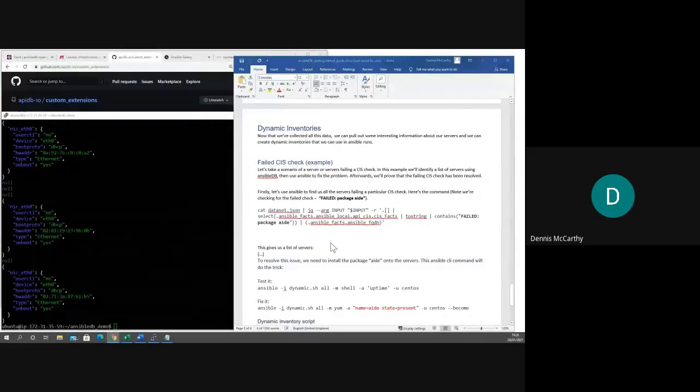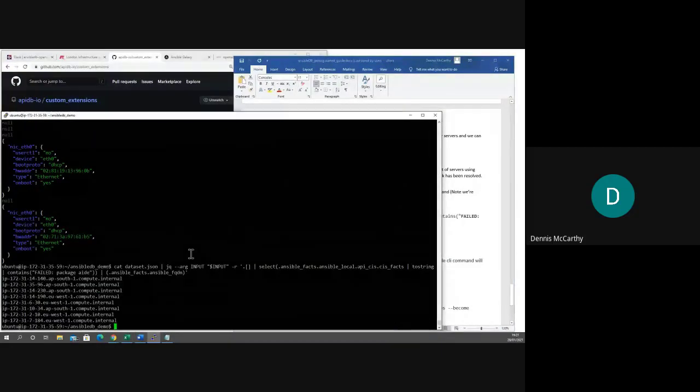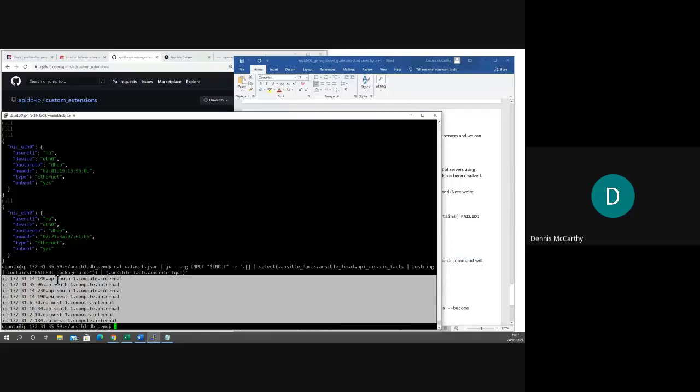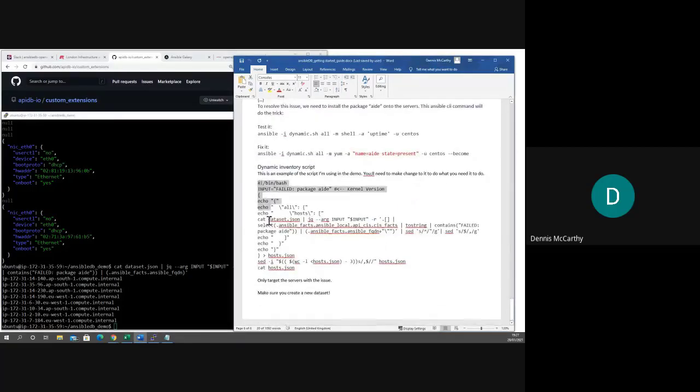So if we take an example of you've got something failing, a CIS check, I'll pick this one called aid. At the moment, straight out of the database, I can see that a load of these servers don't have aid installed, so therefore failing. They're picking up this message, failed package aid, when they're looking at the CIS facts. So I know straight away that they're failing. So what we can do is we can create a script.